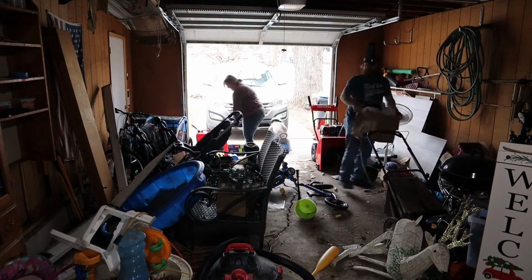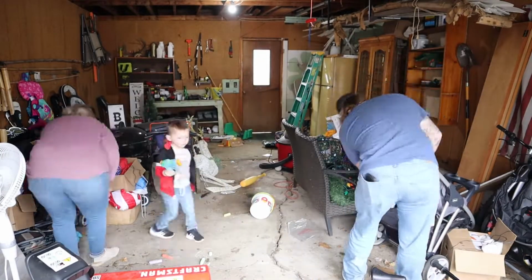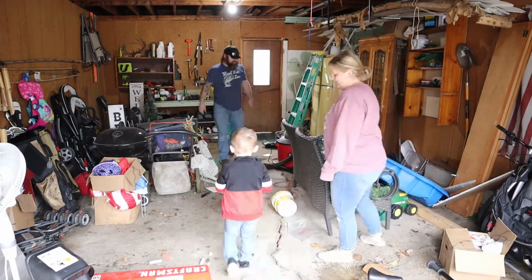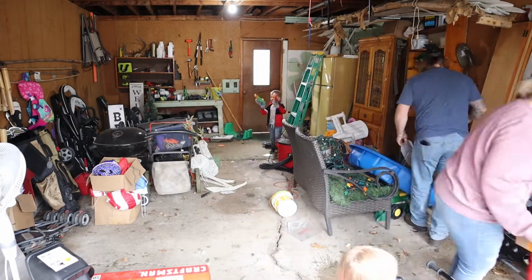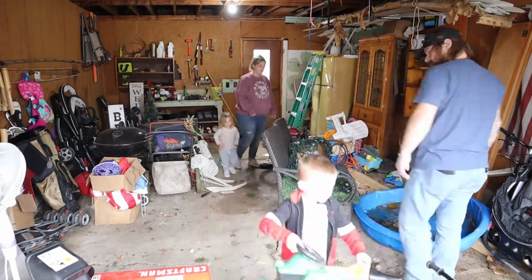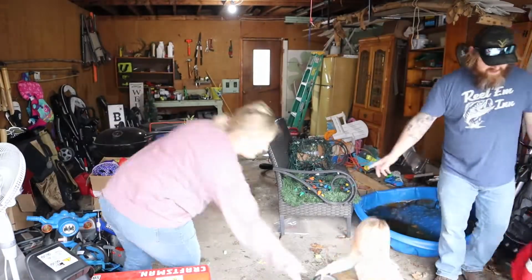As you can see, this is a one car garage. We currently don't have a shed, and so this is where we store a lot of our things, like outside toys, lawn care items, outside decor, tools, whatnot. And it just becomes a literal disaster.